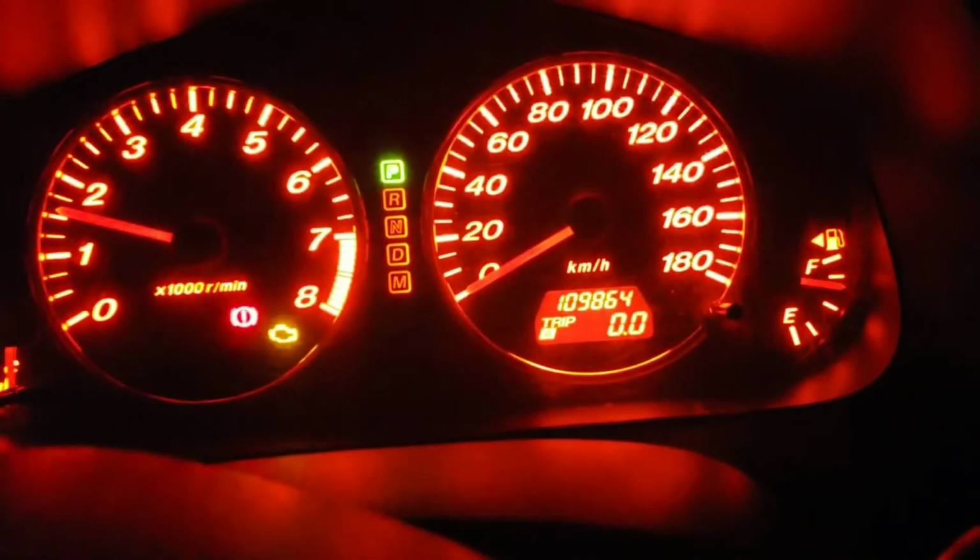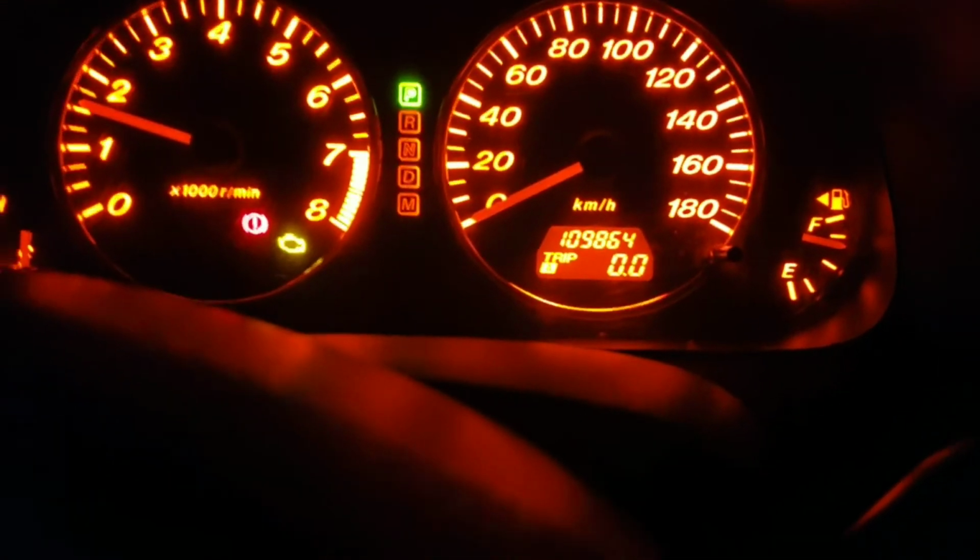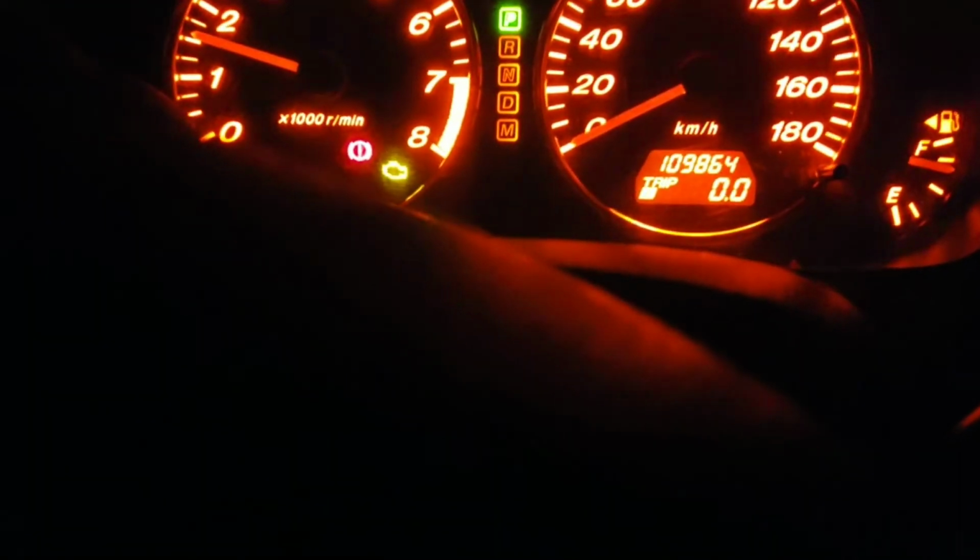It's up over 1,000 miles on it. And the check engine light, I'd have to check out each of those. It's very cold, so it's not warmed up even a little bit. Maybe that's the problem. But every single thing else is out.